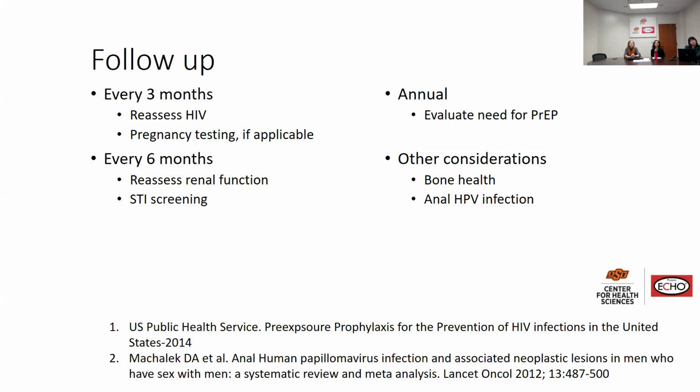Annually, guidelines recommend that you reevaluate for PrEP. Some patients are going to need PrEP lifelong. Some are just going to go through periods of time where they're at high risk and they need PrEP. And so those are things to just consider.